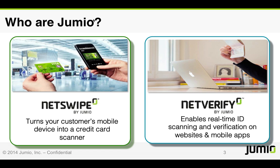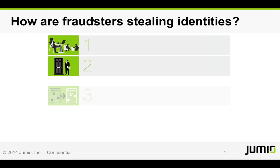So we set out to use computer vision first and foremost to solve the fraud problem, but what we've also found along the way is that we're really helping companies to speed up the customer experience, to speed up the customer account creation process, and thereby improve the customer conversion and customer revenue process as well. So anyway, that's enough about Jumio for now. Let's have a look at this research.